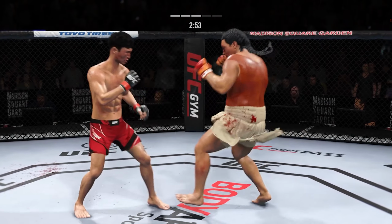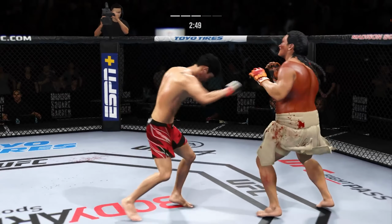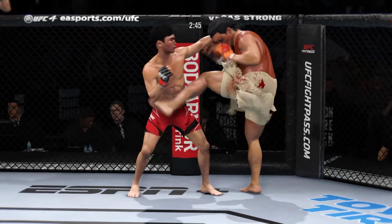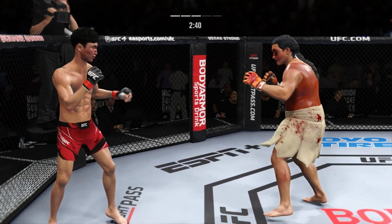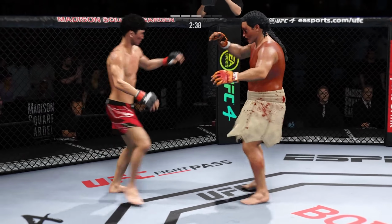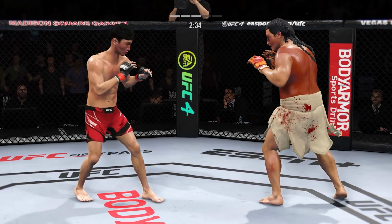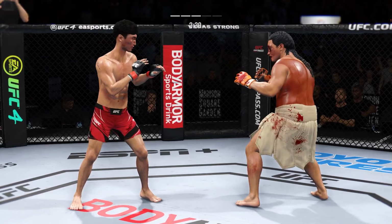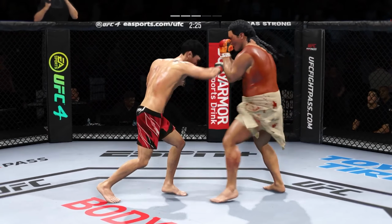So he's really starting to put together some significant body shots here. These are gonna take their toll as this fight goes on. All right, he engages in a single collar tie here. Oh, wow! Huge head kick. Big body kick.